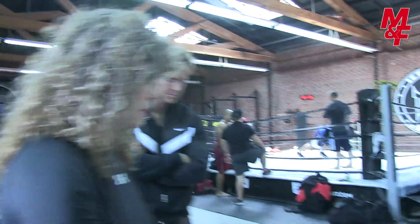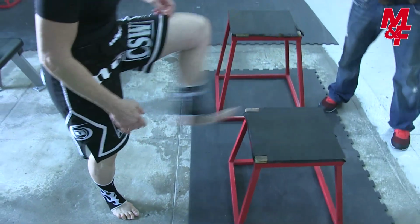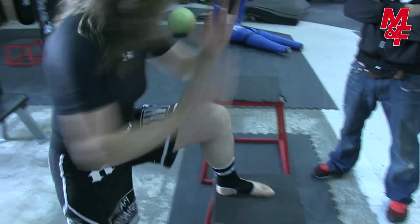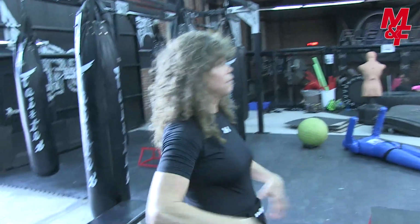Now, for this one, we're going to step up on top of the box, your entire foot on the box here. As I step, I'm going to simulate kneeing somebody in the body, step back down, and then lunge back. We did a lot of that last time on the mats. Yeah, I remember that. So that's where you develop power on the knee and follow-through on the knee.